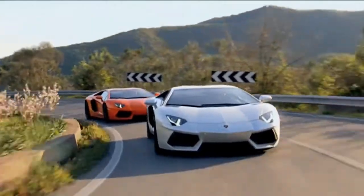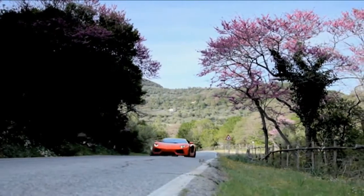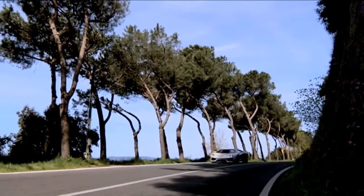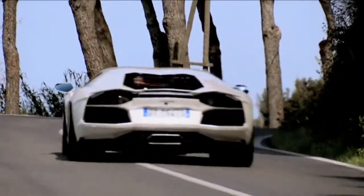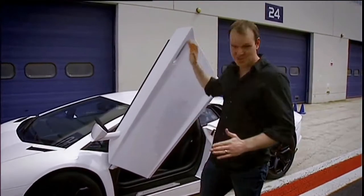But I predict that a few Aventadors are going to end up wrapped around the lamppost immediately outside the dealership driveway. I recommend a good insurance policy and some driving lessons. I'm Ezra Dyer for Automobile, and that is too much car for me.